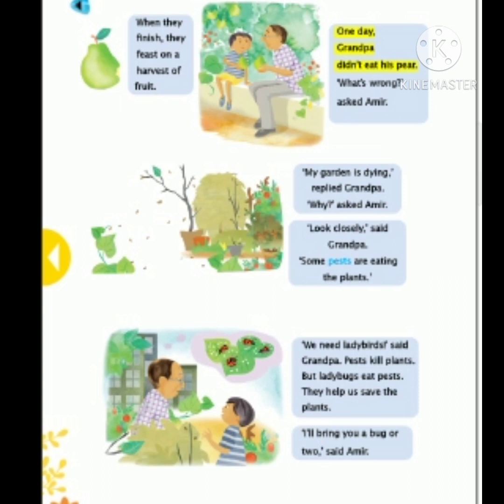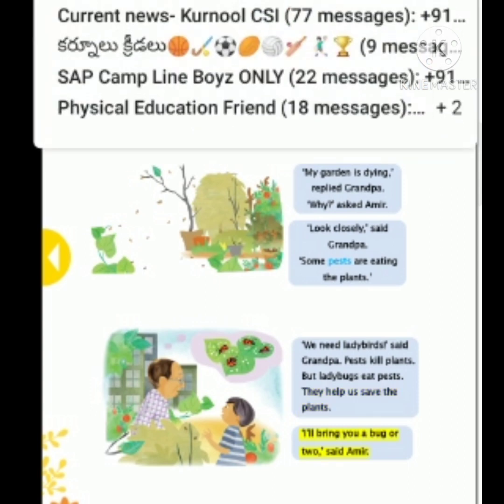One day, Grandpa didn't eat his pear. "What's wrong?" asked Amir. "My garden is dying," replied Grandpa. "Why?" asked Amir. "Look closely," said Grandpa. "Some pests are eating the plants. We need ladybirds," said Grandpa. "Pests kill plants, but ladybugs eat pests. They help us save the plants." "I'll bring you a bug or two," said Amir.